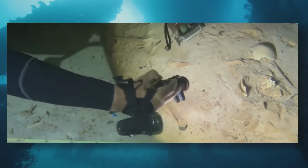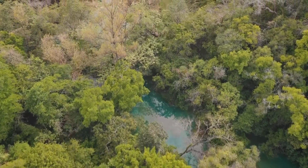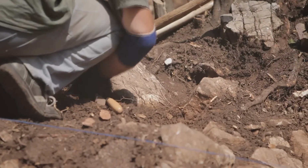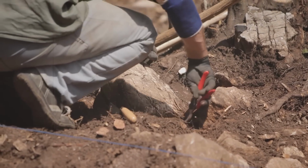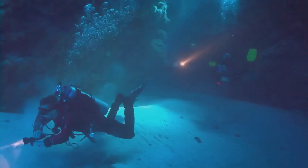I want to note that these are not the first human remains discovered in the caves of Mexico. At this point, the government plans to build a high-speed train through the jungle and attract tourists. And as often happens, the best archaeological discoveries occur in the places of future construction.